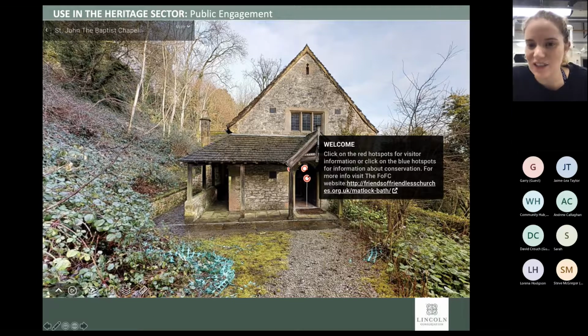And you can also have links to websites and things like that. So again, you can start to build this map of different digital platforms that you've already got. So it's a way of bringing together lots of spaces, lots of information into one place without having to overload the physical space.